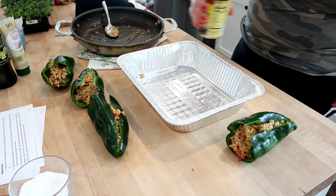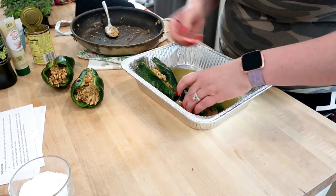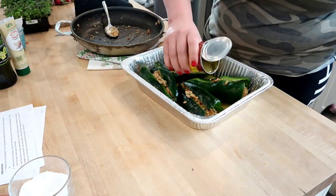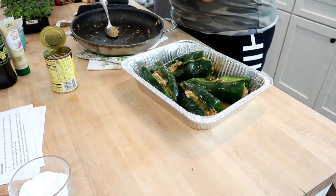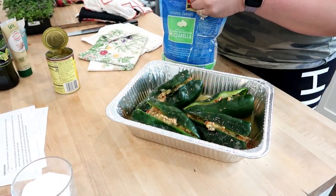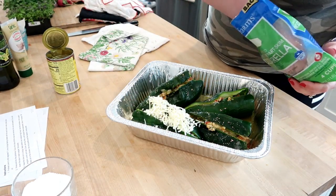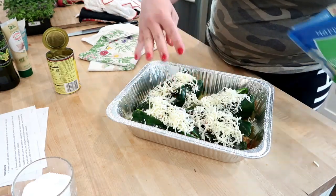So the other modification that I made to this recipe was using some green enchilada sauce to put in the bottom of the pan to keep the peppers from sticking. And then I also poured some over the top too. I probably would recommend doing this just because I find that when I make stuffed peppers, I like to have some kind of enchilada sauce or tomato sauce or just something to keep the peppers from getting really dry in the oven when you cook them. But that's just my personal preference.